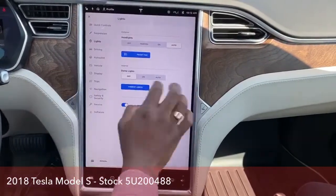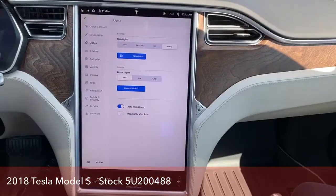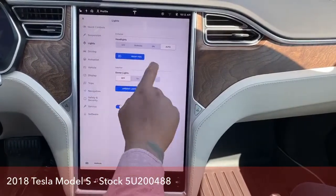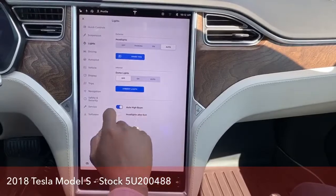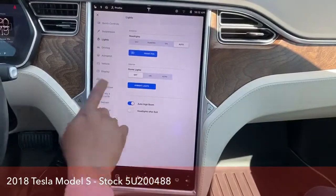Going down to the lights, you could put your headlights on auto. So once it gets dark, the lights come on automatically. You have your front fog lights on, and then dome lights. You could change the interior lights and all that stuff here.